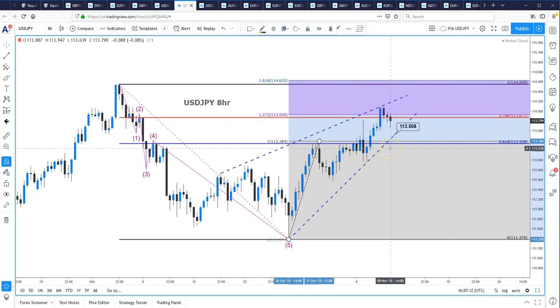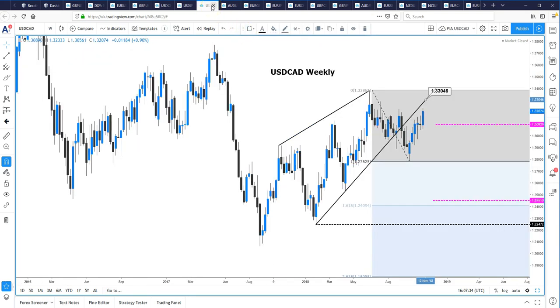113.50 is trendline support, a break there, and the measured move is 111.40, which is obviously what we're going to be looking at for next week. And if we do look at the yen crosses, we're going to concentrate on euro yen in this video, then it does highlight downside pressure really for yen crosses after a potential correction higher.